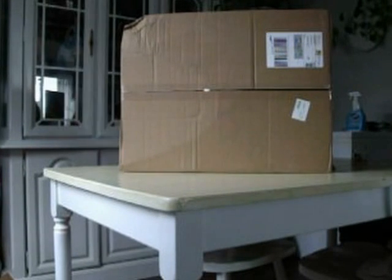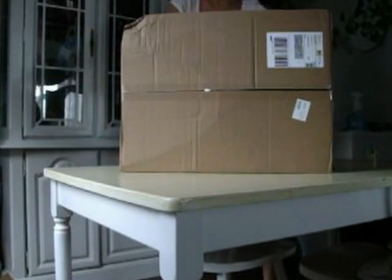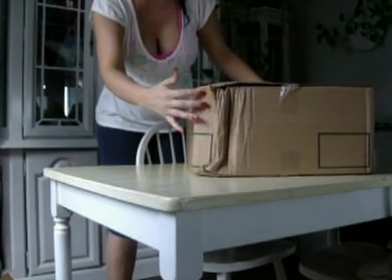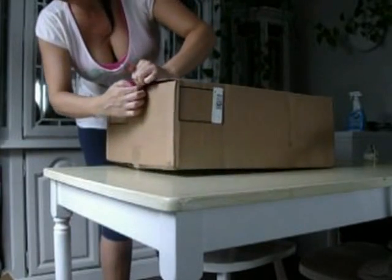Alright. My package from American Girl has come today. And I'm hunting around for some scissors. I can see the popcorn on this end. There was a huge dent all up in this house, so I'm hoping that nothing is damaged.